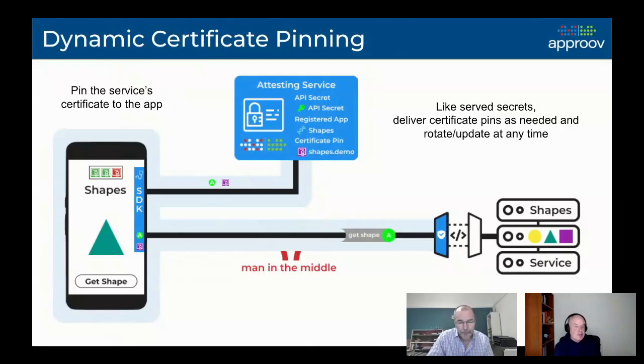So you want to apply the same principles using this sort of indirection service here. We'll actually download the Shapes service certificate here, just like another secret, and that ensures that it's only in the runtime. And the most important advantage here is that it now makes this perfectly dynamic, so that if you want to rotate certificates or replace certificates if they expire, you can easily do this across your entire install base through this service. So it makes everything dynamic.